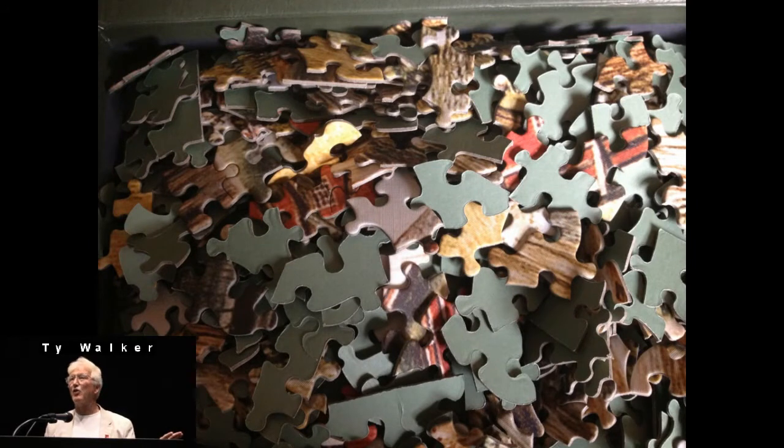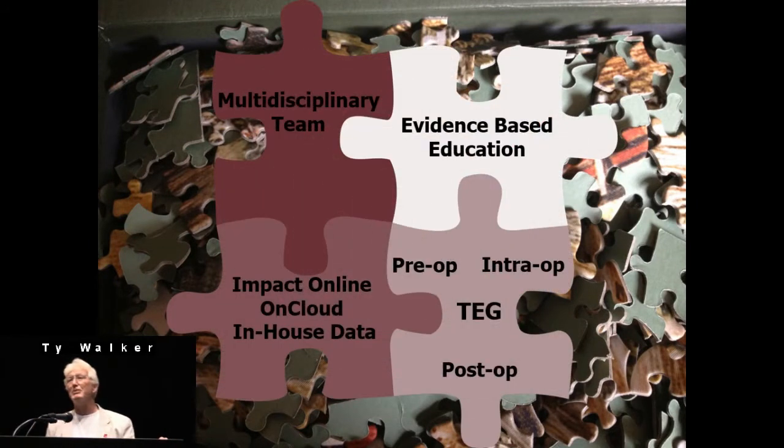Again, as I said before, there are many, many pieces of the puzzle. When I hear people say, well, we have a blood management program with my company, well, they only have one piece of the puzzle. There are so many different pieces of the puzzle that you need to incorporate and bring to the table in a blood management program. It's not just one thing.